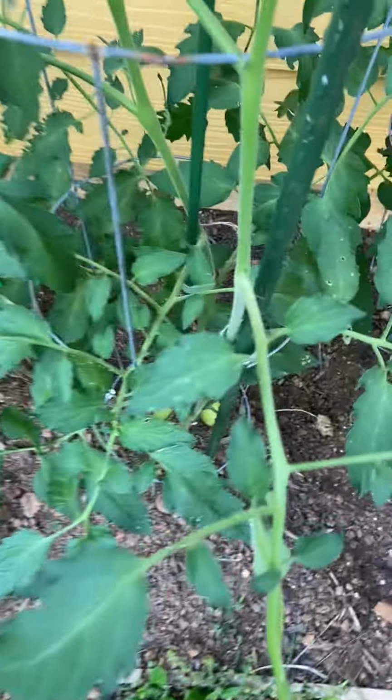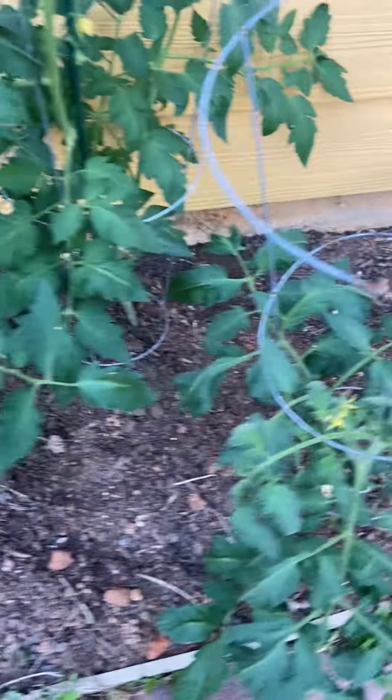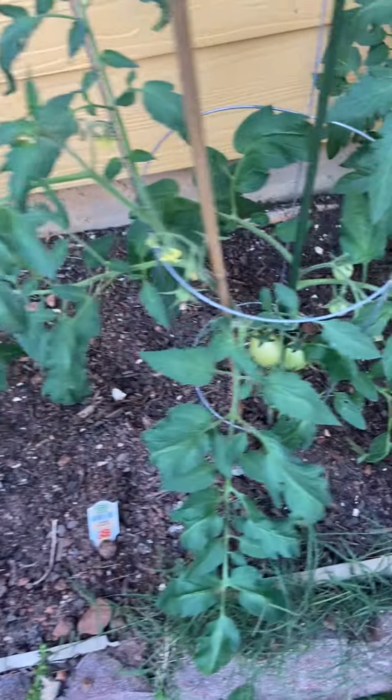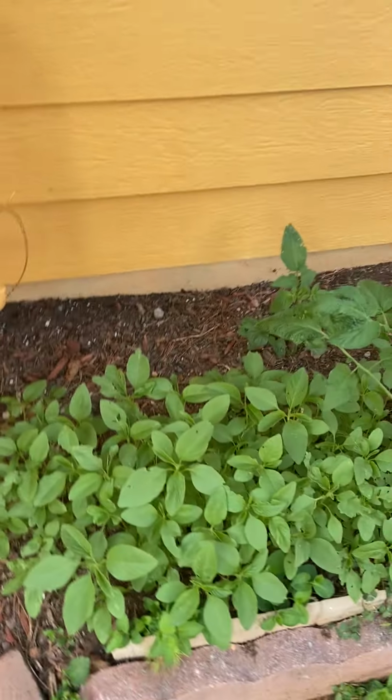This one right here is called the Black Prince. It's called Black Prince tomato, and we'll see how it goes. And this right here is Roma tomato. They are all doing amazingly well. I'm grateful. I can't complain. These are more Roma tomato. So good. It's good to see all these doing well.